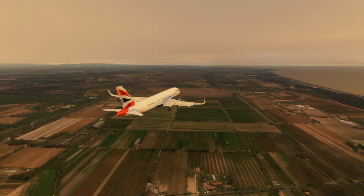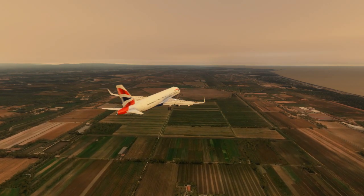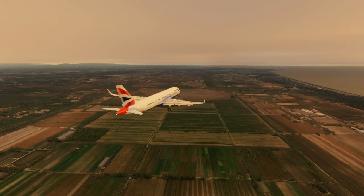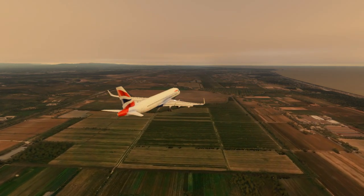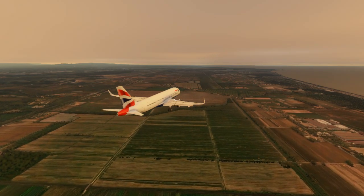Stunning scenery, some of the airports in Rome, flying in and out. Naples is fantastic, so I highly recommend flying out of Naples or even flying in. Really nice scenery to make the most of.